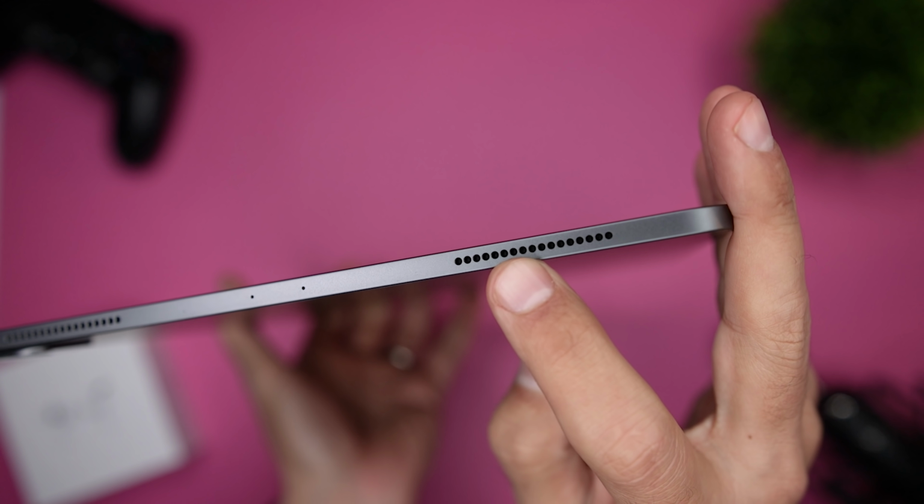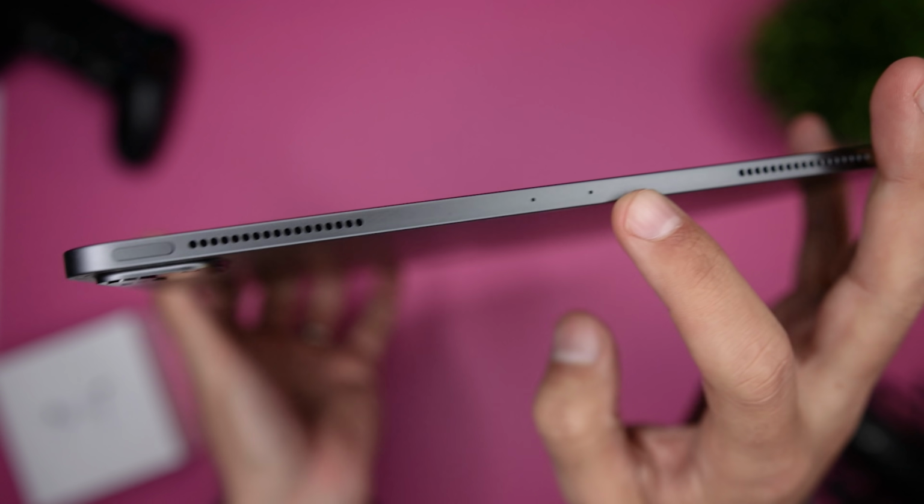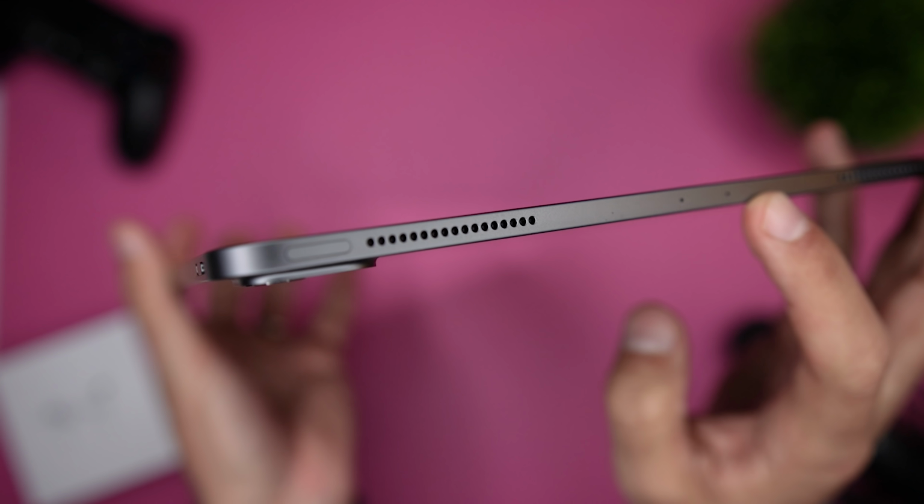Now the speaker system is going to still be amazing. It's the same one that we see on the 2020 iPad Pro. If you haven't heard it, the iPad Air 4 is definitely better than the iPad 8. And when you move to the iPad Pro, you definitely hear that leap. As soon as you play anything, games, or even just watching video or content, the sound is amazing, and we've got support for Dolby Atmos.